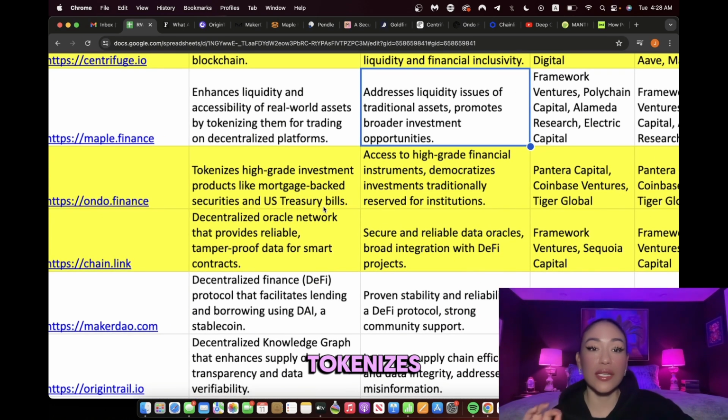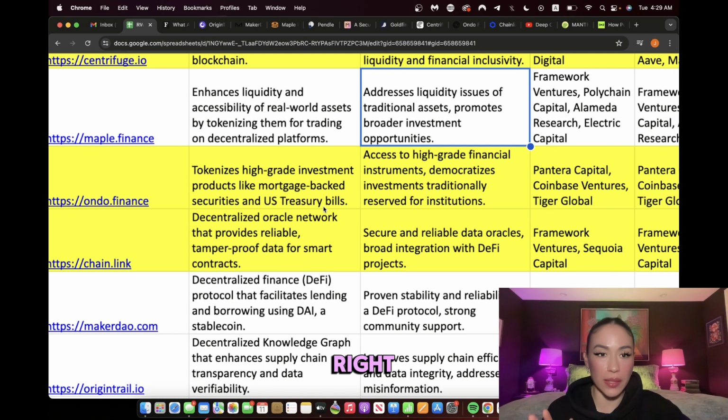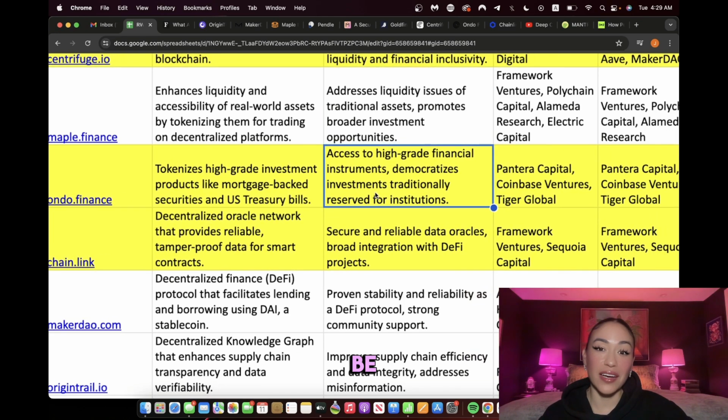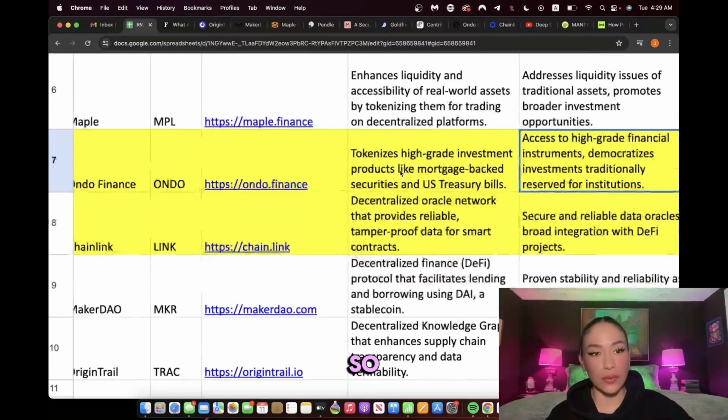So it basically tokenizes high grade investment products like mortgage backed securities and treasury bills, right? All the talk right now is about the Ethereum ETFs and how they got approved, but hey, when are they going to be tradable? And many are talking about Solana's next and maybe XRP, who knows? But I think what's coming is other forms of financial instruments, right? So Ondo is a big one, has huge marketing, a lot of partners, big backers. So it's going to be awesome. It's going to democratize investments traditionally reserved for institutions. So Ondo is a big one.